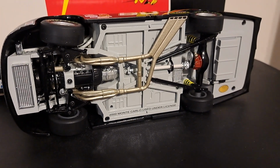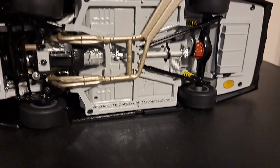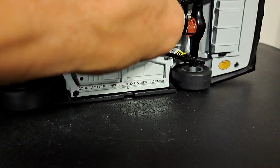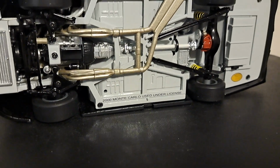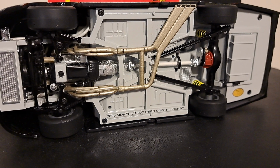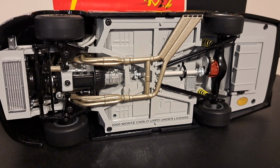Now, this being an owner edition car, it has the extremely detailed undercarriage that you can see here, with a drive shaft that rotates and has a belt attached to it. Suspension that is functional. This is number 1,525 out of 3,120 that were made. Kind of the middle of the production run.